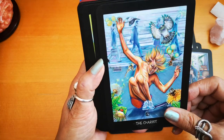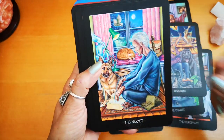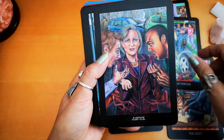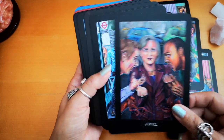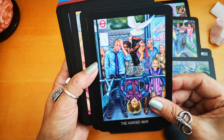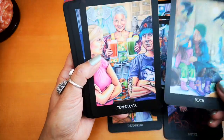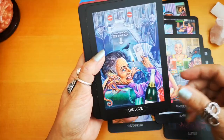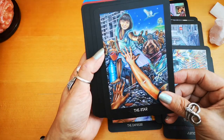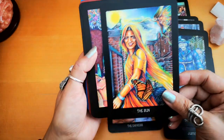It is the Chariot. It's a very nicely done deck, and this is the Strength card. It is a deep deck. I saw the images before, maybe 2 or 3 times on channels, but not much. But I like the idea of these new decks. It's a modern deck, and it is a diverse deck, not in an intrusive way.